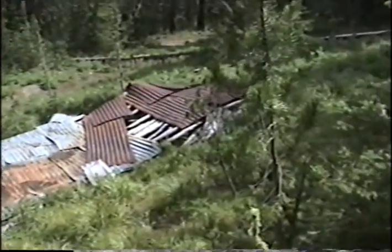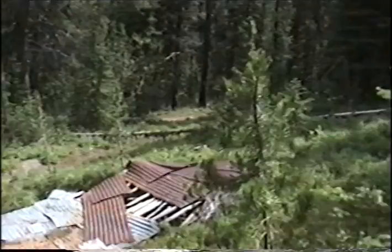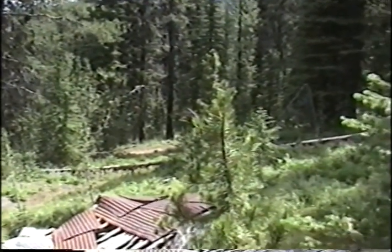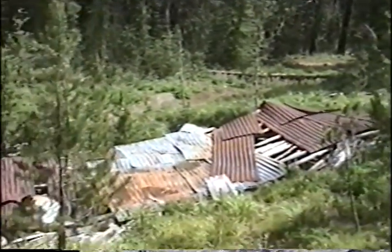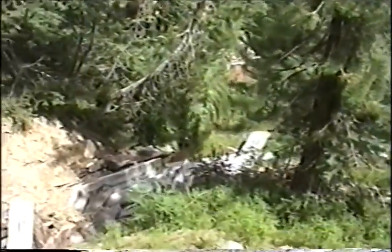We're standing right above the portal now. You can see a collapsed log building. The road that comes in that's shown on the map is right over there. This is off that road, while the dump's almost right on it. Now you can see the collapsed building. That's all dump there, overgrown with all those little trees in that flat area.